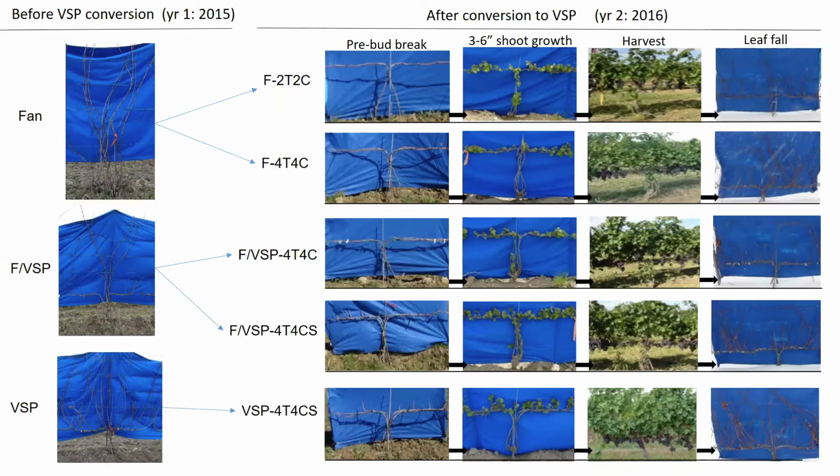So I'd like to go over this one more time so that the treatments are just very clear. So again, on the left, here's before VSP conversion. This is in year 1. So we have the fan treatment, fan by VSP, and VSP. So for the fan training, we converted it to VSP using 2 trunks and 2 canes, indicated here. And then we also converted it using cane pruning to 4 trunks and 4 canes here. For fan by VSP treatment, we cane pruned it to 4 trunks, 4 canes, and also 4 trunks and 4 canes spur pruned here. And for the VSP, we simply spur pruned it and maintained it on VSP in 2016.